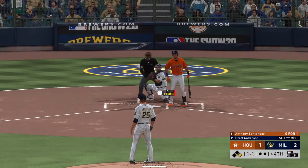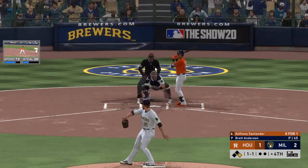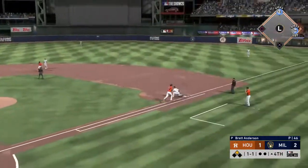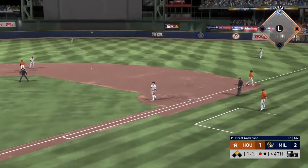Good deception on the slider there as he's way out in front. Great pitch in that situation. If he makes contact on that one, more than likely he's hitting into a double play. Softly hit down to third, likely no shot at two, and an off-balance throw is in time as he takes one away.